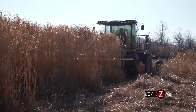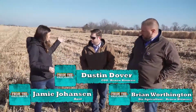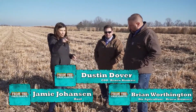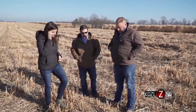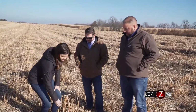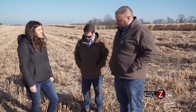And this was just cut in this last week, and then the next step after it's cut is bringing it into windrows and baling. But what type of equipment, I hear them firing up behind us, are used for miscanthus? So that's one of the challenges that we looked at when you guys were looking at the stalk. If you look, that's a really thick, big stalk, and it's a fibrous, tough plant.